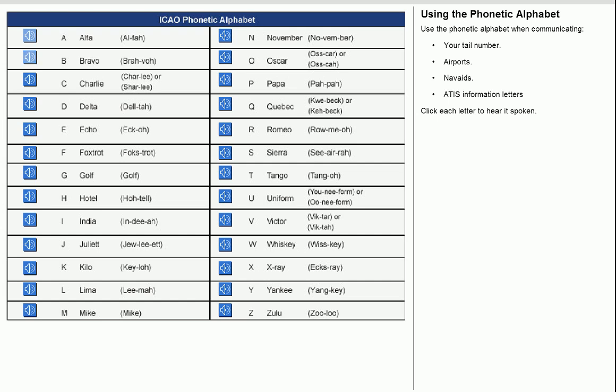Alpha, Bravo, Charlie, Delta, Echo, Foxtrot, Golf, Hotel, India, Juliet, Kilo, Lima, Mike, November, Oscar, Papa, Quebec, Romeo, Sierra, Tango, Uniform. Victor. Whiskey. X-ray. Yankee. Zulu.